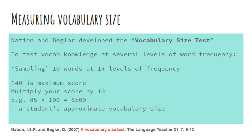It is always thought to be approximate because, for many reasons, actual receptive knowledge might go up and down on a particular day depending on your mental state, your energy levels, as well as the particular sample in the test being unrepresentative for some reason of your overall vocabulary knowledge. It's only 10 words. It could be not the words you know just by chance, really. Anyway, it's the most principled, some people would say, attempt so far to measure.